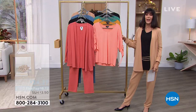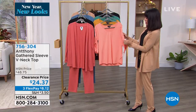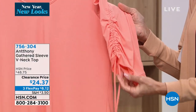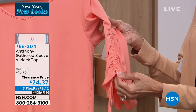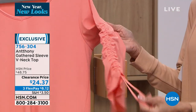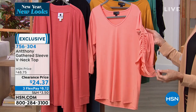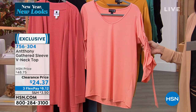Okay, so we're moving right on into another awesome top. I want to pull this out here so you can see the star part of this great top today. It is a gathered sleeve top. And here again, you can pull it up, you can open it up a little bit more, you can tie it together, finished off with a delicate little ruffle on both sides. We sold it for $48.75, $24.37 your price for it today.